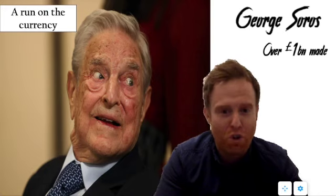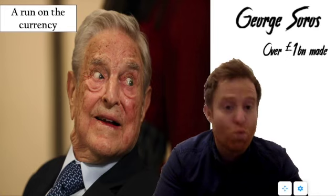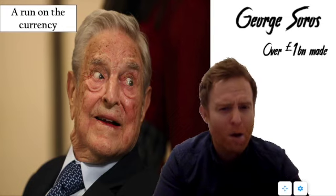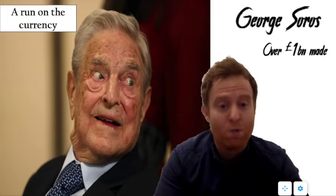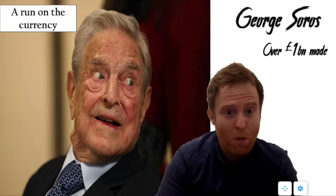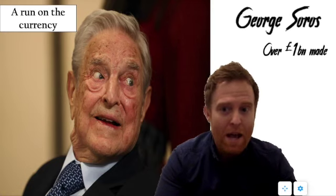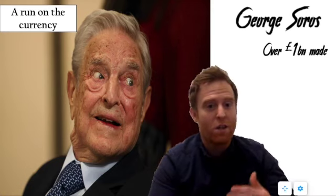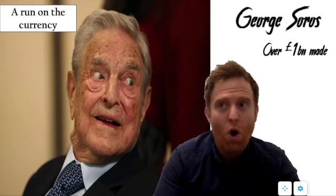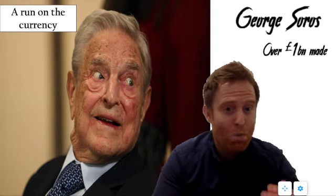So when George Soros started to act, others acted as well. And this was known as a run on the currency. What he believed was this was the time to short the pound, to treat the pound like it was going to fail and speculate against it. He wanted to sell the pound now and wait until it depreciated even further, to the point where the central bank was either forced to devalue or forced to withdraw from the ERM. Either way, the pound was going to plummet.